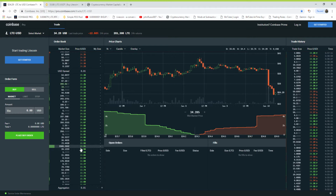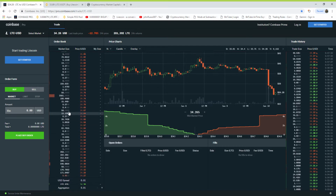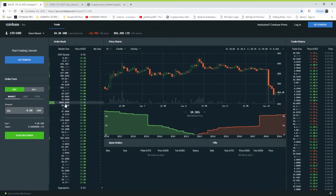Now look, see the price is now 33.91 from 33.77. Price is going up, but they still haven't really moved the top kettling wall, so they capped the price. So now you're just seeing the kettling wall in use.